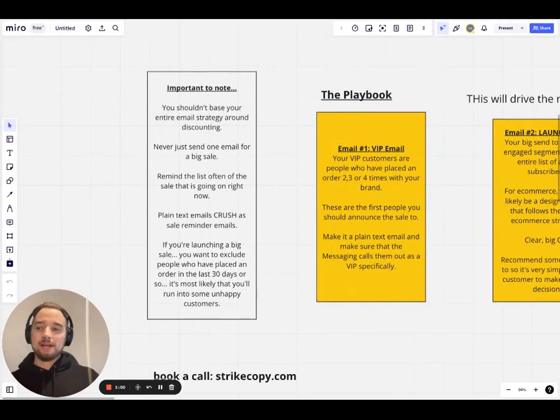So before we get into the actual emails themselves and the content you want to be including, there's a couple of important things you need to know. First of all, you shouldn't base your entire email strategy around discounting, right? This sale launch strategy is only going to work if 80% of the time the emails you're sending out are content and informational based emails. Okay, you need to be sending out content focused emails rather than sales focused emails, because you start to dilute the message when all you're sending is discount emails. And what you're actually doing as well, which most brands don't realize, is you're training your customers to buy only when you send out a discount. It's never, ever a good spot to be in. You do not want to be doing this, right?